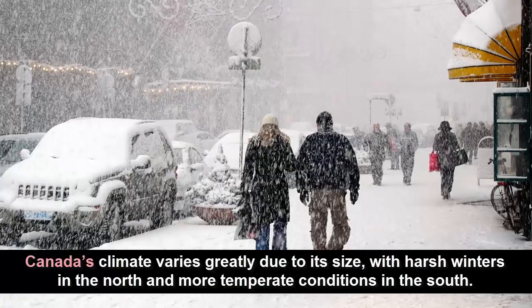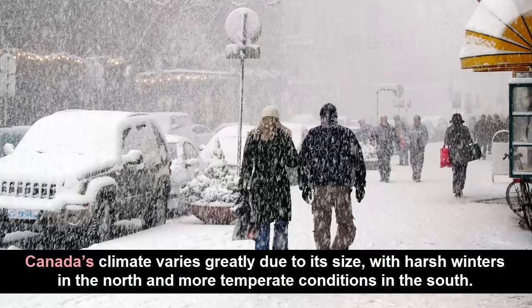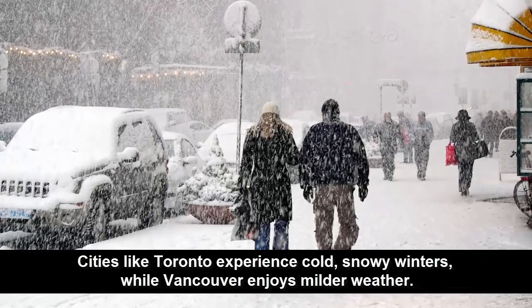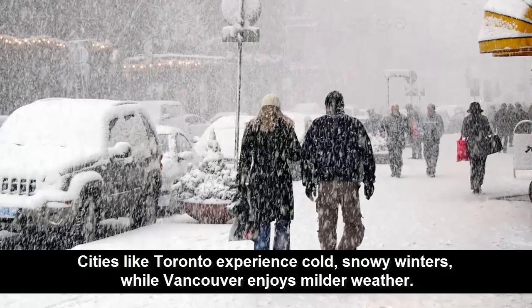Climate. Canada's climate varies greatly due to its size, with harsh winters in the north and more temperate conditions in the south. Cities like Toronto experience cold, snowy winters, while Vancouver enjoys milder weather.